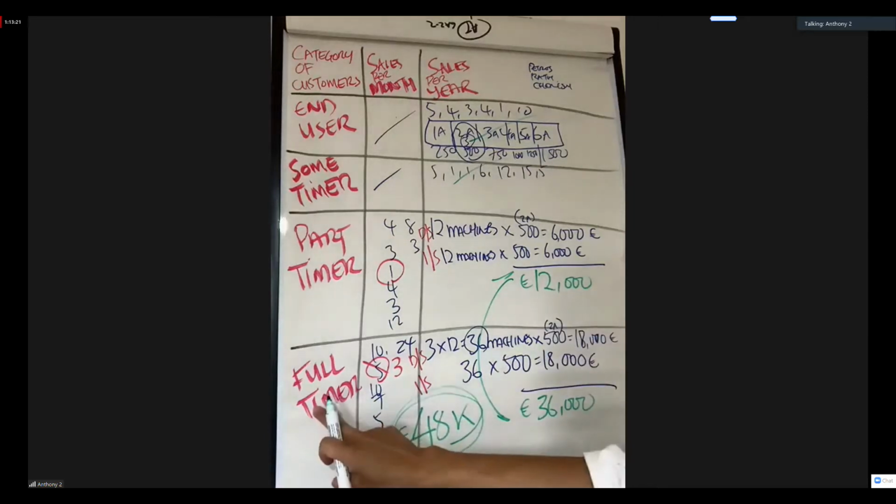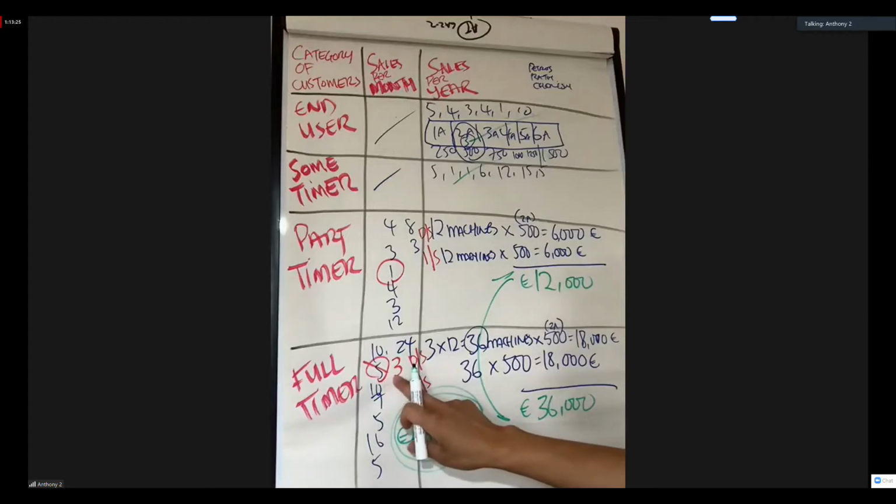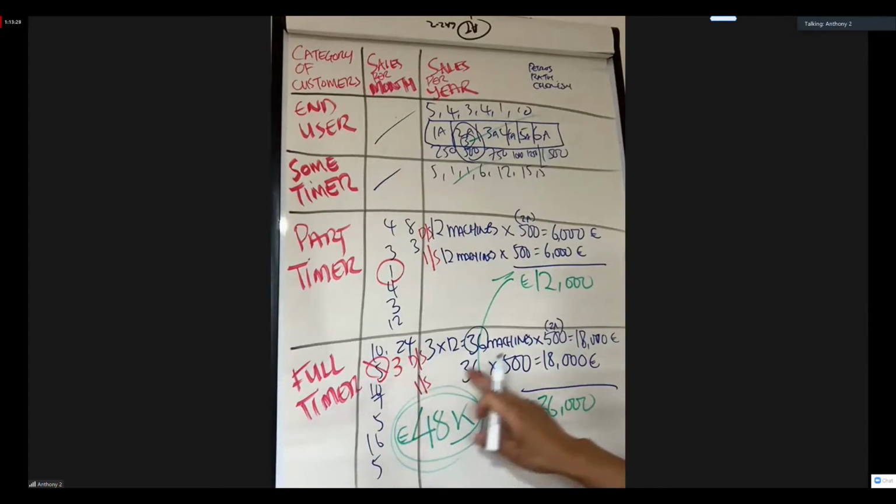And how about from adding your full-timer? Not 5, not 7, not 3, but just 3 machine sales a month. From a full-timer, generating for you directly and indirectly, because remember, most of your commissions come indirectly, 36,000 euros. When you add them together, 48,000 euros in 1 year in total. Now, my question to you guys is, is that a good income where you are based at the moment?